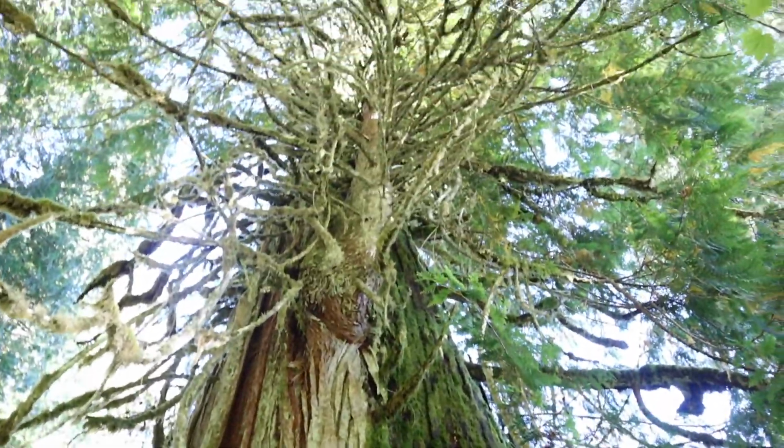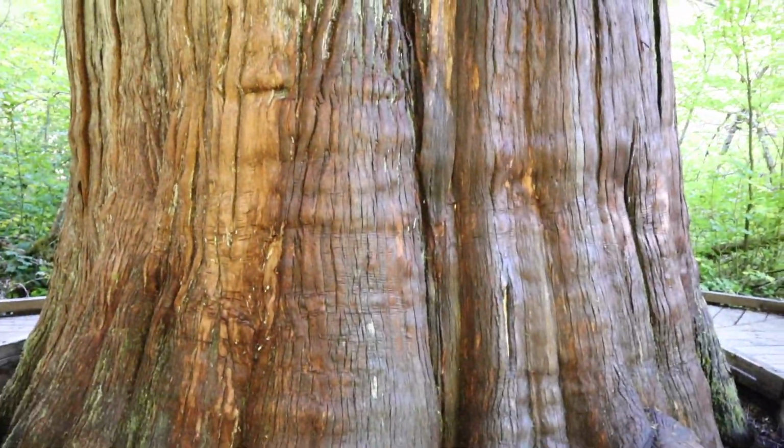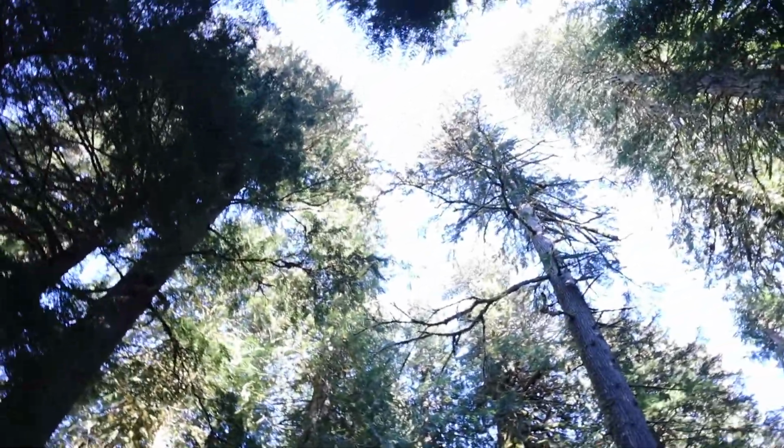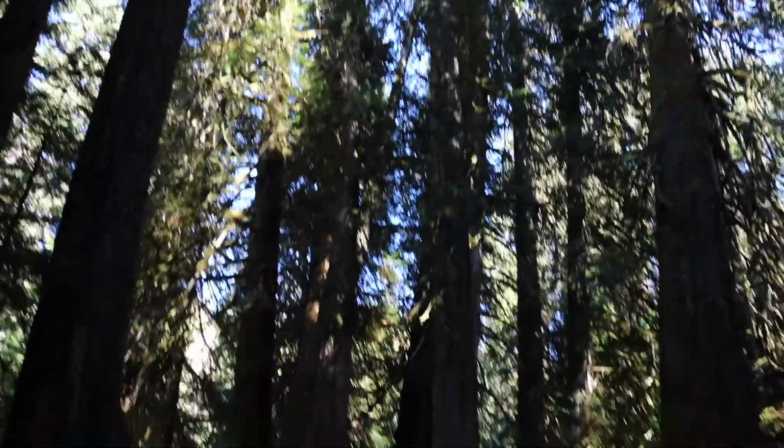And it's so tall. But it's also really, I almost can't fit it all on the lens. Just for scale, it's crazy how tall they are. Yeah, I can just imagine what the loggers must have been thinking when they first accessed areas like this, 200 years ago, 100 years ago.